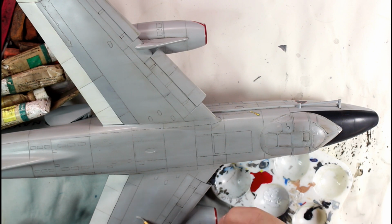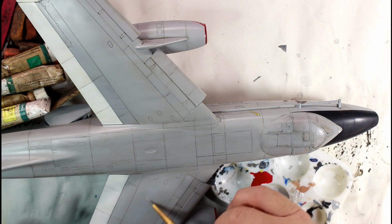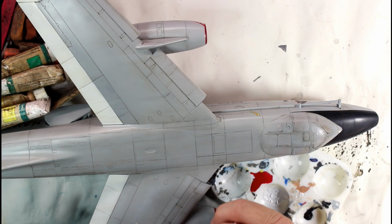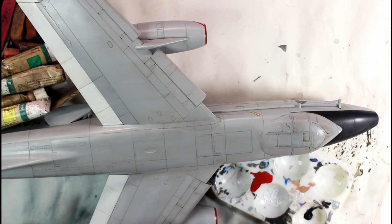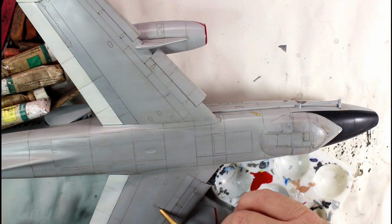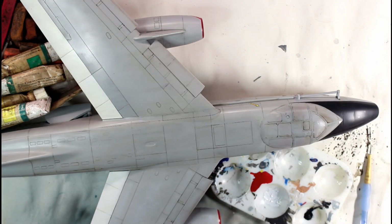Now I've already done this and I've worked my way to the outside of the panels, okay. And you want to make it random. You don't want this to be smooth. You want it to be fairly random, so it looks fairly patchy, and all the way along that whole panel, like so. Now as you can see, that's fairly patchy looking.